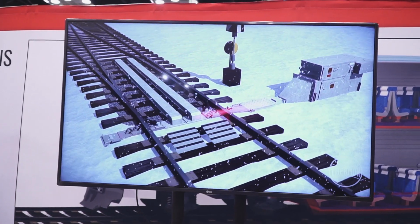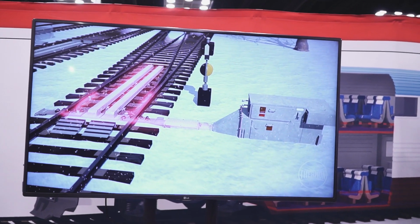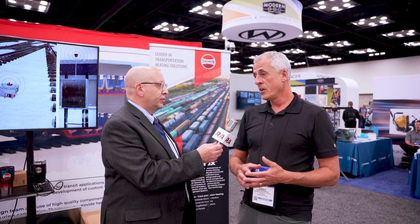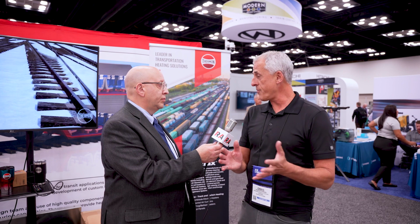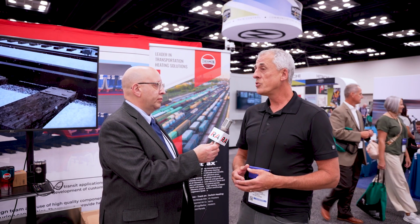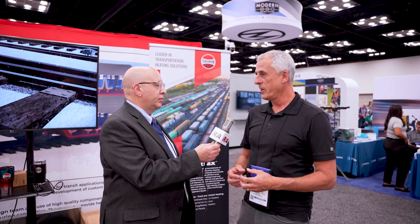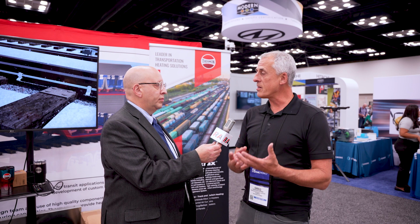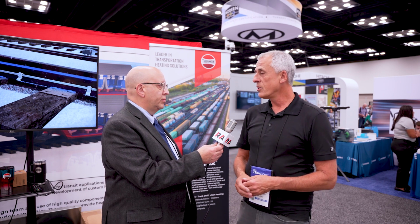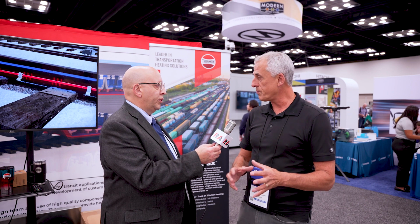The other issue is the distribution of air over the entire switch. If you can imagine a 40-foot long switch, and roughly 8.5 feet wide is the area that you have to clear, then in high winds, lots of snow and cold, you have to be able to deliver that heat to the key spots of the switch. So the air distribution system is a big part of the system.